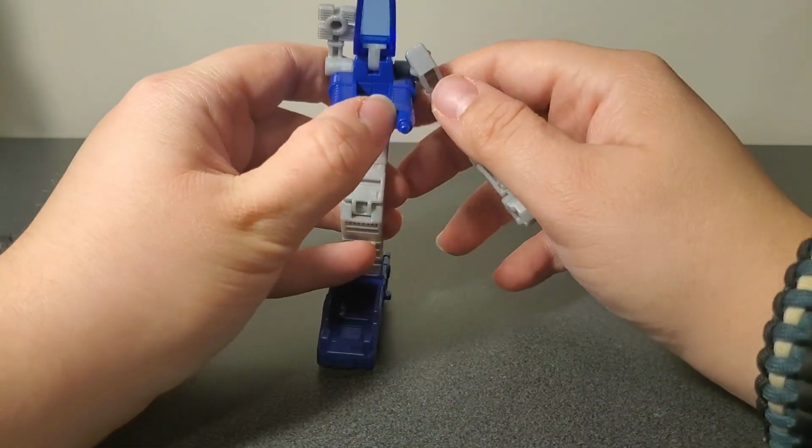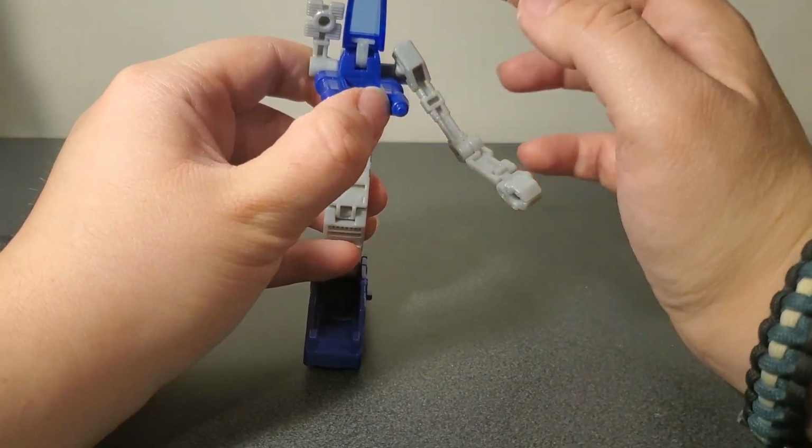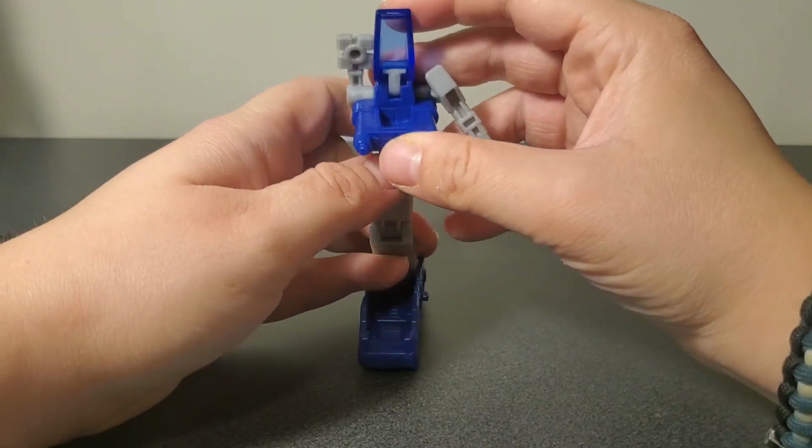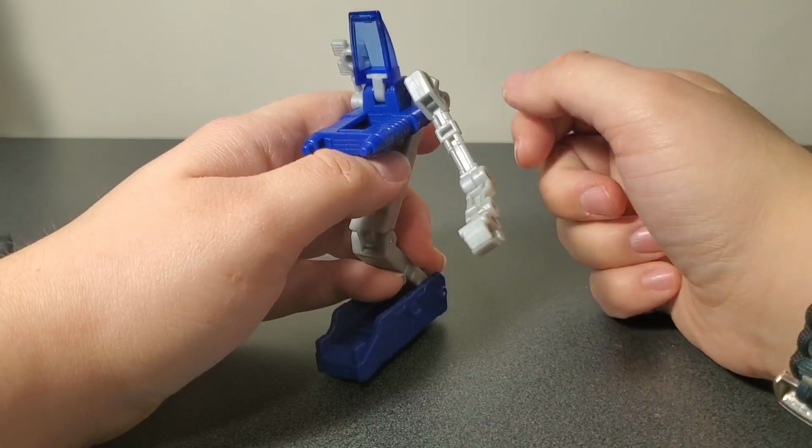if you want to store. Actually, I don't even know what would go in here. If anyone knows what can go in here, leave it down below. I think that it's cool that the cockpit still opens though, even though there's no Diaclone figures to put in there.